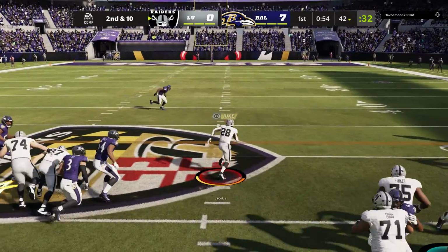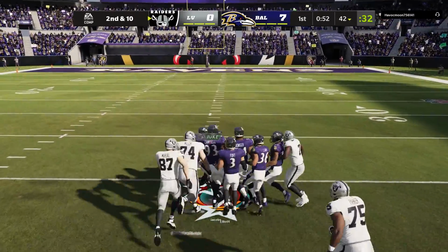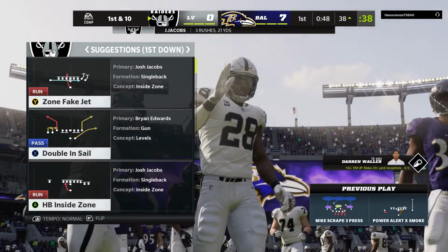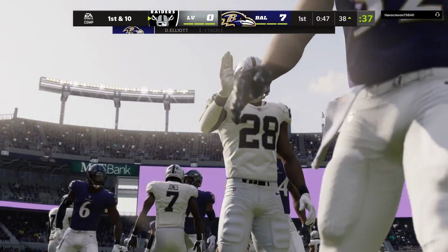Back to the running game with Jacobs. And able to rip off a big chunk of yardage before being dropped inside the 40.